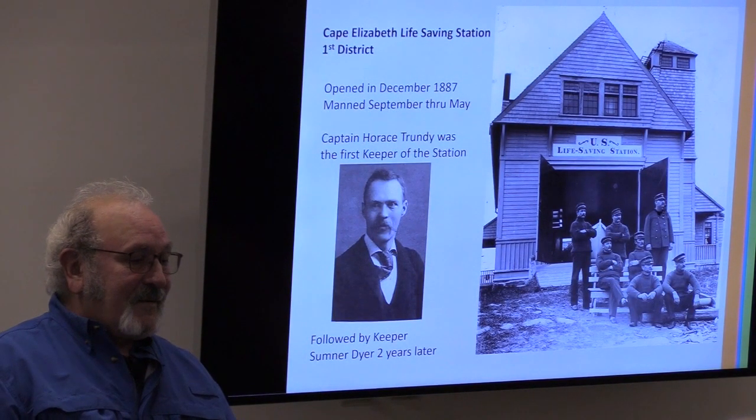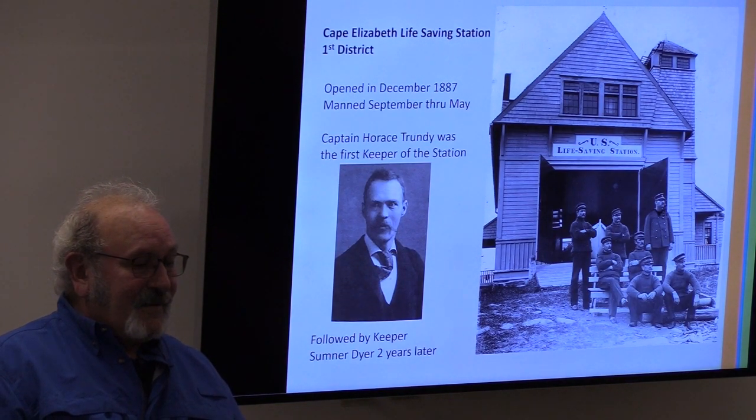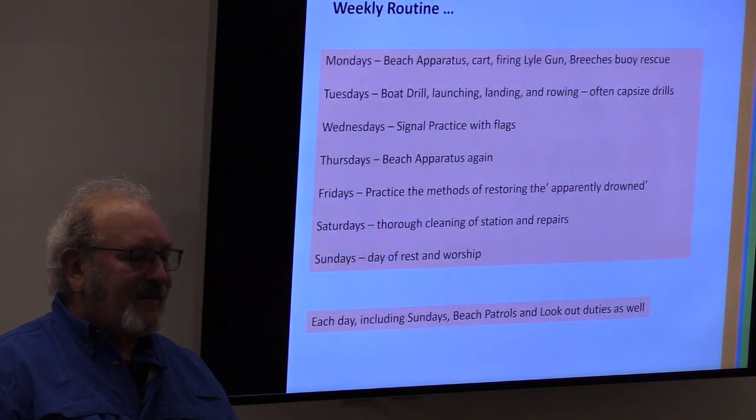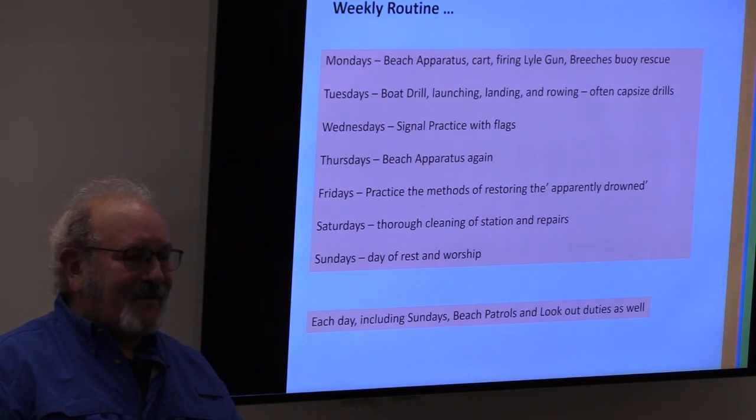So the life-saving station started in 1887. They were manned September through May, and Captain Horace Trundy was the first keeper, and then Wayne's family became keeper a year after, two years later. Like every life-saving station, they got inspected a lot. Every day they had to follow the same drills that everybody did.